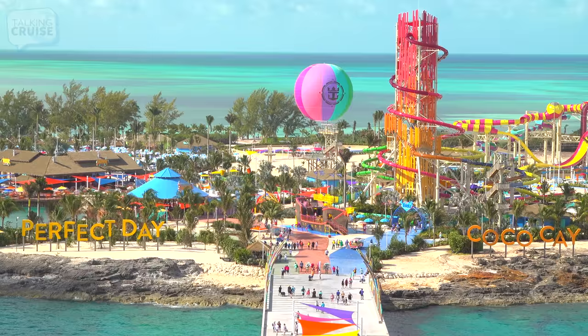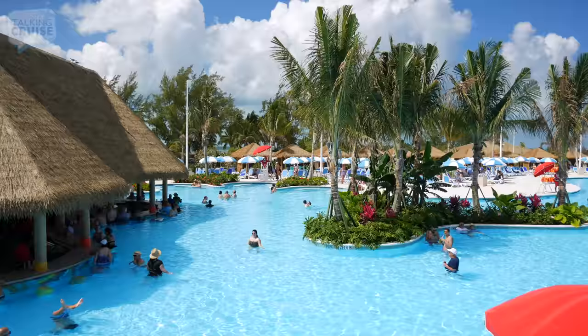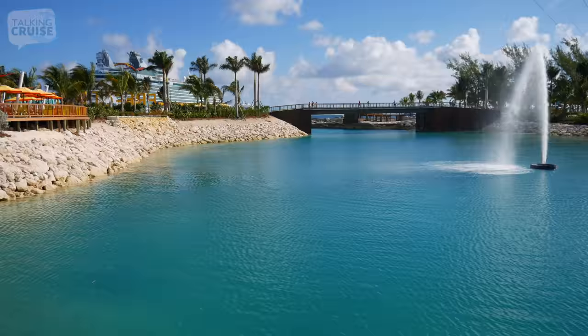As much as there is to do on board Navigator of the Seas, a big highlight of your cruise will likely be to stop at Perfect Day at CocoCay. With the impressive Thrill Water Park, massive Oasis Lagoon pool, and beautiful beaches, the combination of this ship and the island make for one perfect vacation.